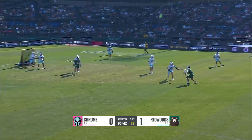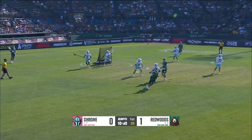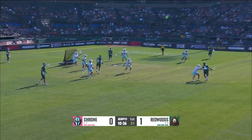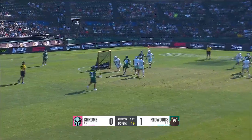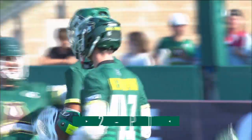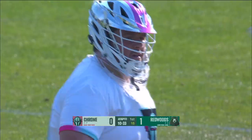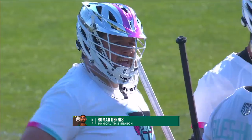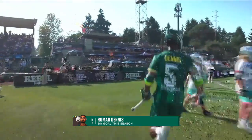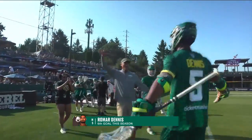That was Eddie Glazner, one of their captains. And we're surprised Glazner didn't fire that from 2. You're looking for a Glazner beam? There's a two-pointer, and that'll count. It's Romar Dennis, the most prolific two-point shooter in the league. If he can get calibrated, that's big for Redwoods. This is a picture-perfect start for Redwoods.